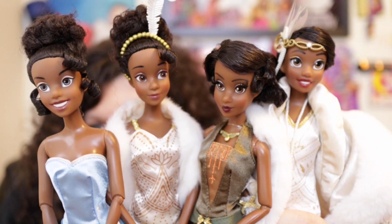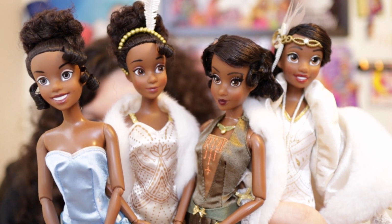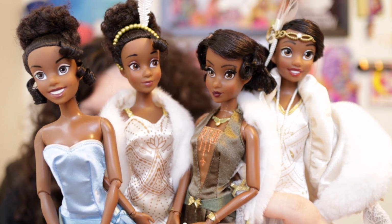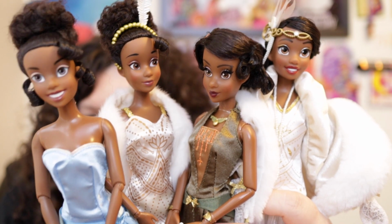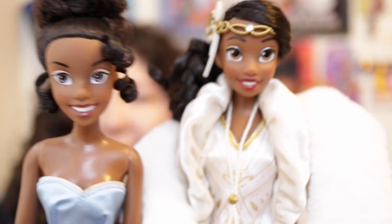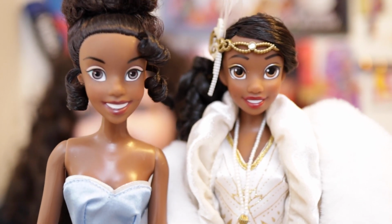Now I'm going to compare her with the other Tiana dolls that I have, which are three others. I'm trying to think if I can hold them all. We're going to try. So as you can see, the two in the middle have a more serious looking face, whereas the ones on the ends have smiles. Alright, let's do this all individually, but I wanted to show you a quick comparison of each of their faces.